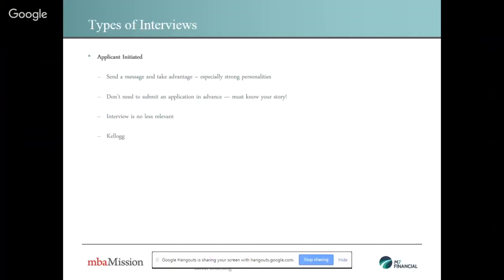First of all, the applicant-initiated. Applicant-initiated interviews are where the applicant would send a message to the school to schedule or set up an interview. And the best example of this is Kellogg. Kellogg invites all of their applicants to do this, and you can set it up at your convenience.